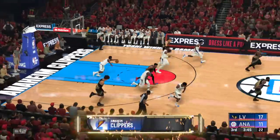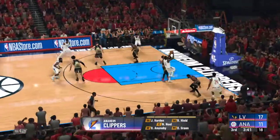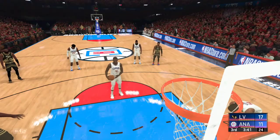They've got Buddy Hield. Anunoby out there with Draymond Green. Then it's Harden, and it's Noel in at the 5, roaming the paint. That's the 5 to begin the second half for Doc Rivers.